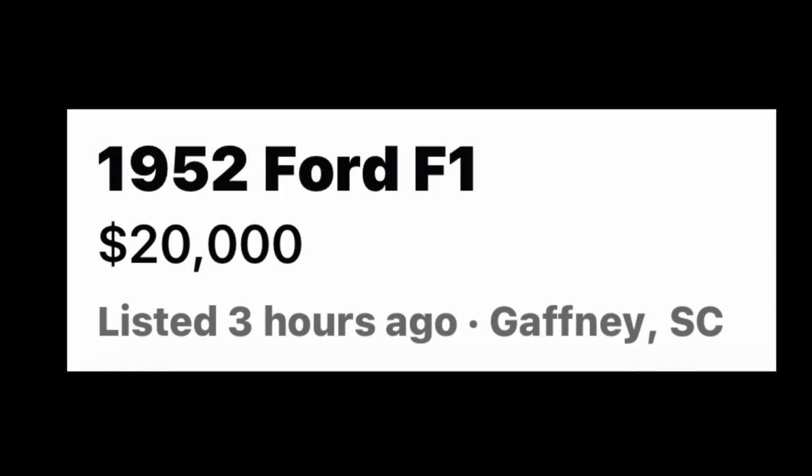Number 9, 1952 Ford F1, listed in Gaffney, South Carolina for $20,000.